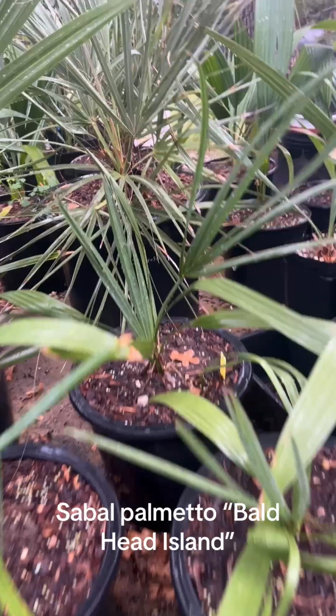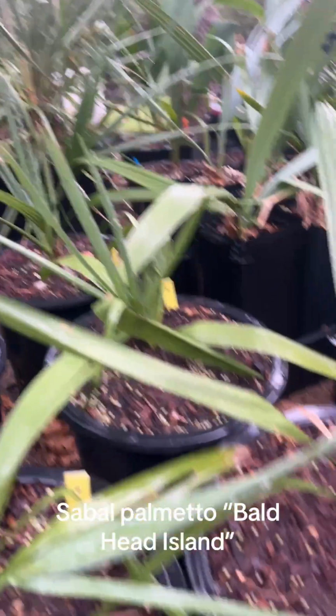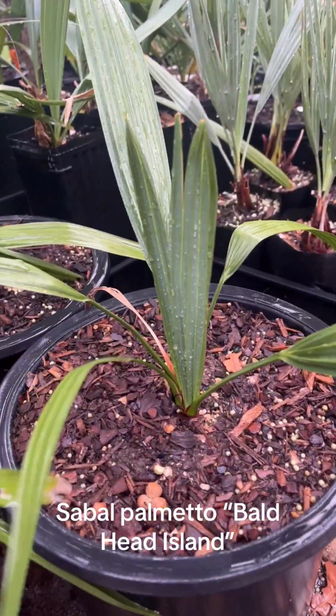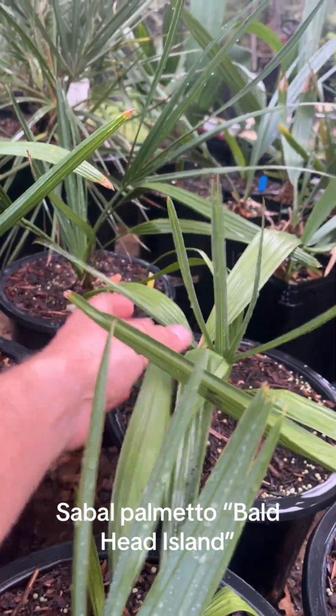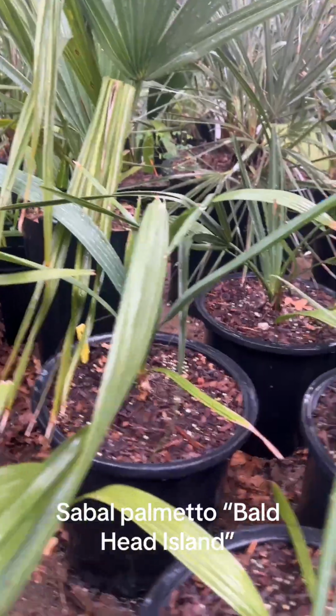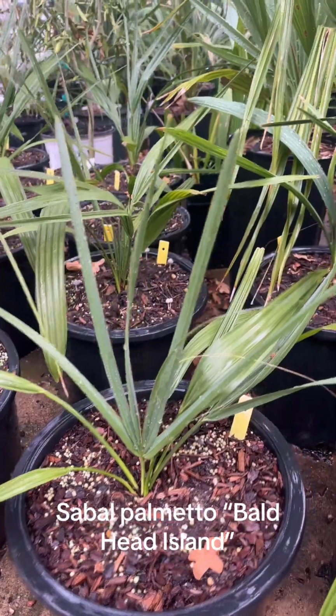I finally potted them up this year. It was time. They all look great. Really, really good. They're very happy in their new home. They're either on characteristic leaves or they're about to be on characteristic leaves. And they're growing just like any palmetto you would expect. Same size, same look, same shape.